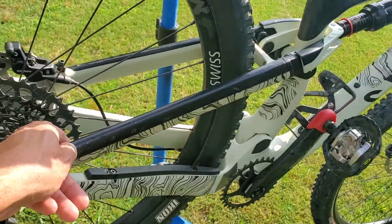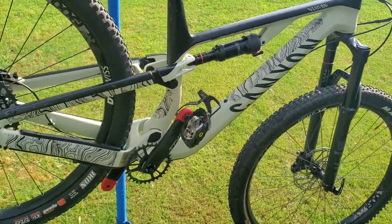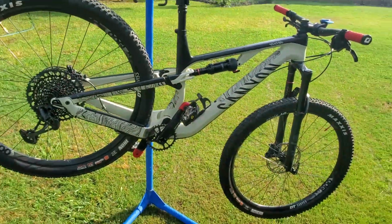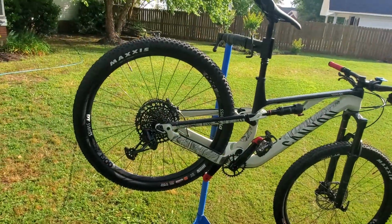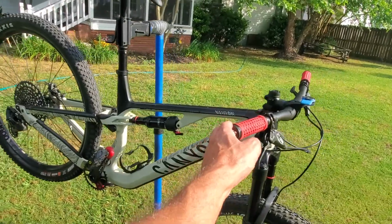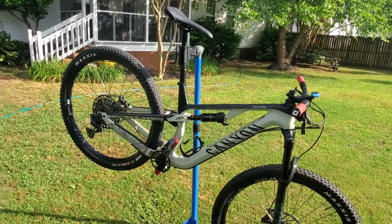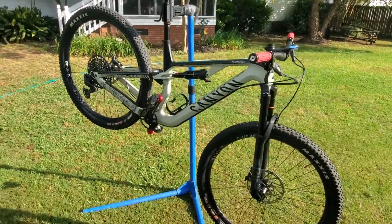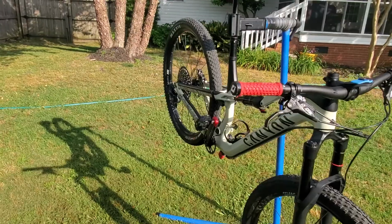Like I said, I've done some cross-country racing with it. I guess the travel and some of the setups are not so conducive to cross-country racing, but I've done pretty good with it. I actually raced today and got a first place in a local race here in South Carolina. But it's a good bike. I don't have any issues with it.